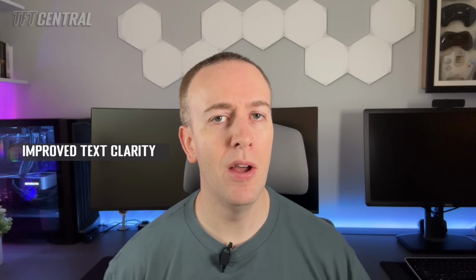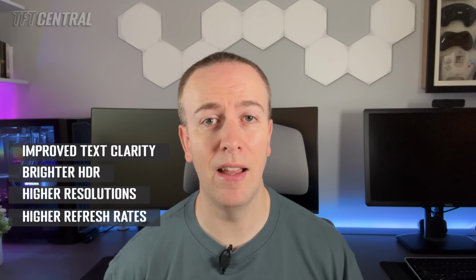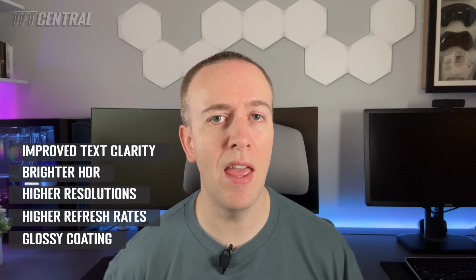For LG Display's OLED roadmaps, we've got information on improved text clarity, brighter panels, higher resolutions, higher refresh rates, and even glossy panels, so stay tuned for all that information. This video covers information about LG Display's panel production plans and schedules, but do keep in mind that this is LG Display, who are a panel manufacturer, not LG Electronics, who are a monitor and TV manufacturer.